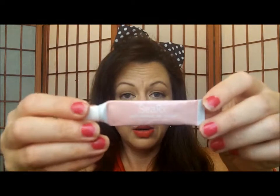Alright, so now we're moving on to the facial care product. I got this serum. This is CRX Anti-Wrinkling Syrup. It was like an aloe vera gel.